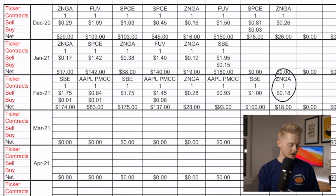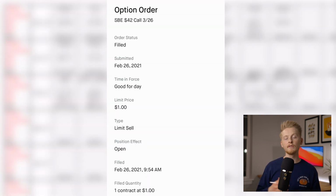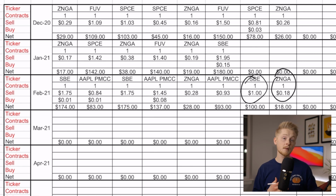So we can see the last call I sold, I collected a premium of $100, and that was for a call about 3 or 4 weeks out and probably about $12 out of the money. So if I can still collect premiums like that, even when the stock has dropped 25% since I bought it, I'm definitely pretty happy with that.